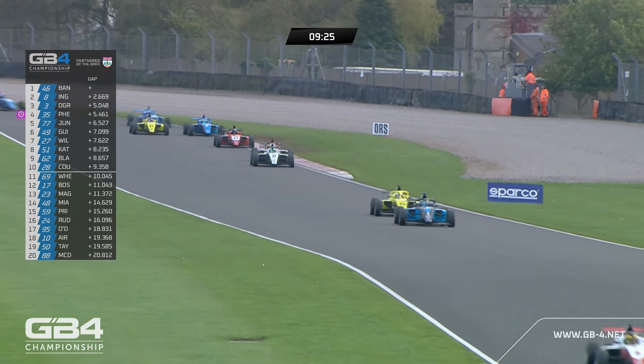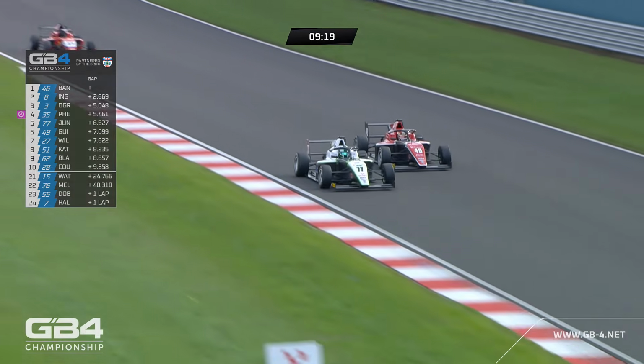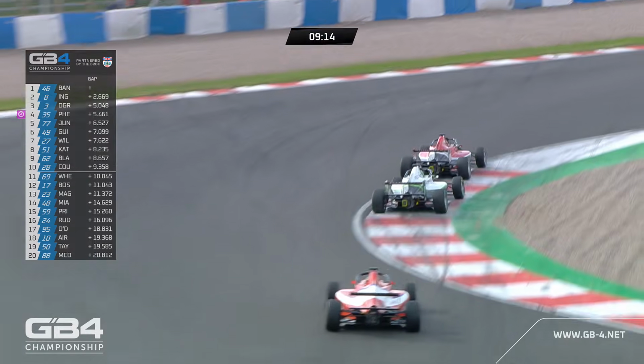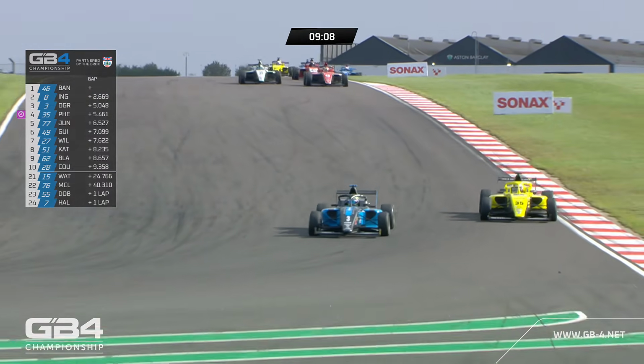So the leader of the race, Bansal, still our fastest man, setting the fastest lap. Actually, the last lap was Phelps, but Bansal pulling the gap to 2nd place. We've got a move there. That is Ginchard in the 49 passes teammate Junkos. I don't think Junkos is going to fight that one too hard. He knows that Ginchard's fighting for a championship.